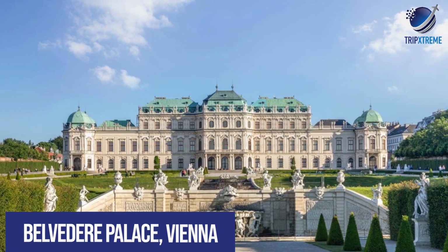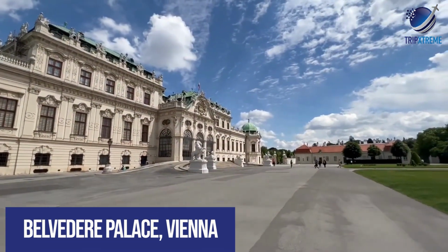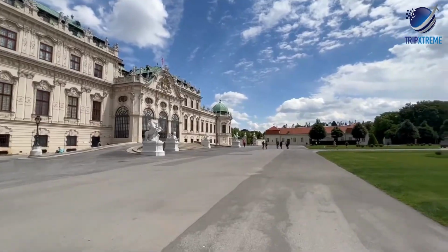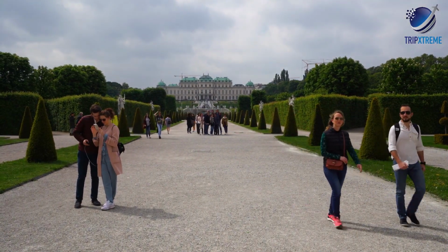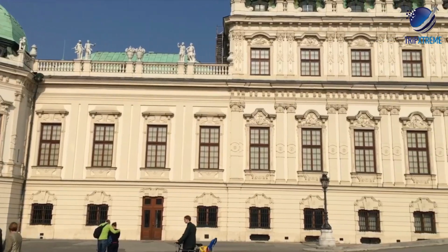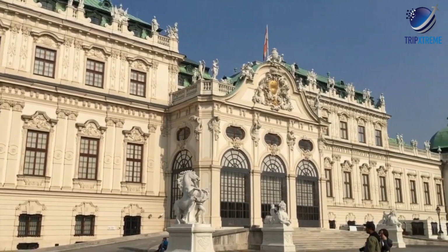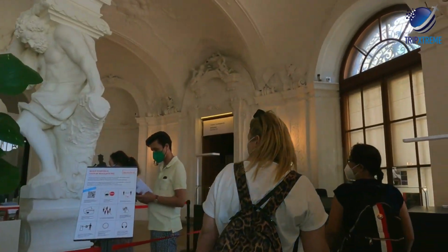Next up at 9, Belvedere Palace, Vienna. Another of Austria's most visited palaces, and one that should definitely be included on your Vienna travel itinerary, is the spectacular Belvedere Palace. Referred to most often simply as the Belvedere, this important historic site is split into two major sections, the upper and lower palaces. If you've only got time to explore one, make it the upper palace.